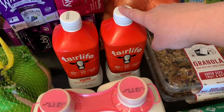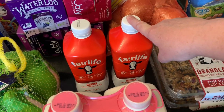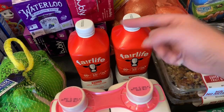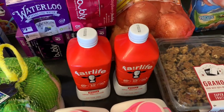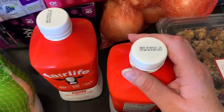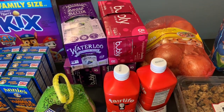Two jugs of the Fairlife. We actually have been going through a little bit more. Some of the recipes we've been using have called for more. So we are less than half of the one jug in the fridge that I bought that I thought we'd have for a while. So I grabbed two. And again, the best buy on these is November, so they're not going to go bad on us.